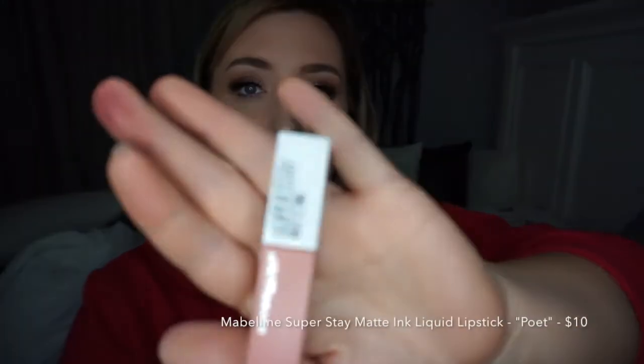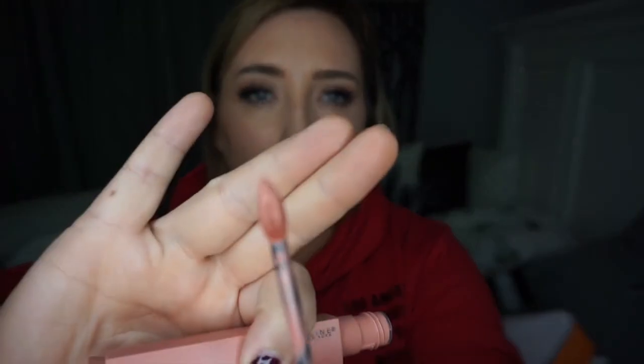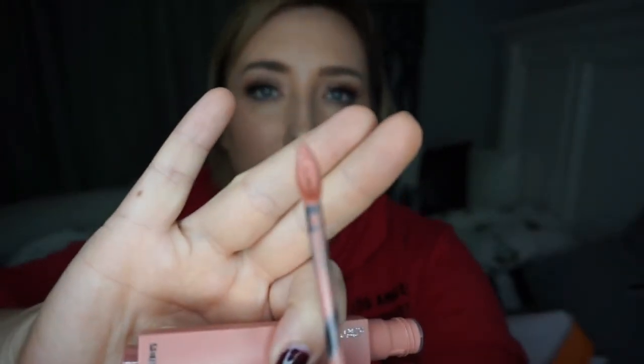And the lipstick that I bought was the Maybelline Superstay Matte Ink Liquid Lipstick. And this one is in the color Poet, and I'll swatch it for you on some space that I have available. I do like the applicator. It's that teardrop applicator with the space in the middle, which actually applies liquid lipstick beautifully. I like how thin this one was when I swatched it earlier when I got home.